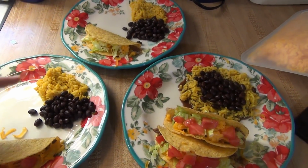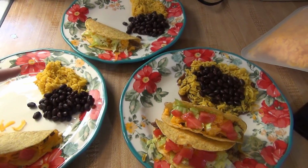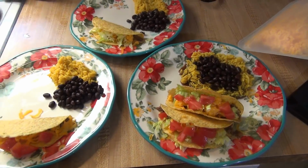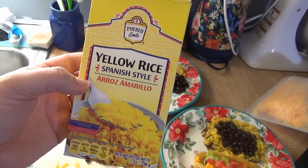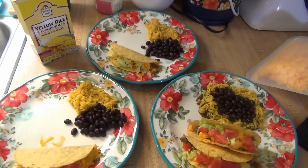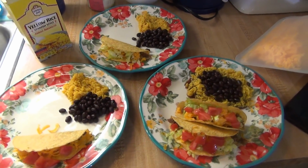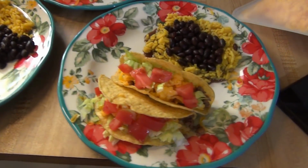And then instead of our usual red Mexican rice, I made a box of the Aldi yellow rice, Spanish style. It's this one. It's really good. I think it's like $1, like 89 cents or something. It's really good, pretty quick and easy to make. So just to make things a little bit simpler, I made that. But that is going to be our dinner for Friday.